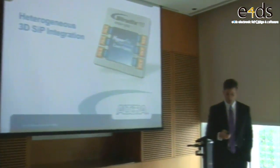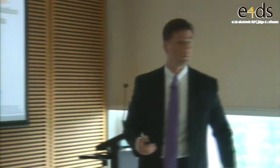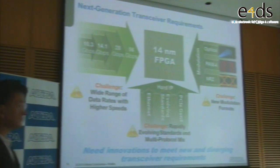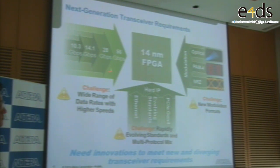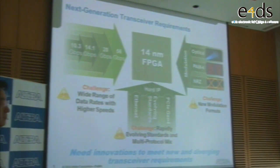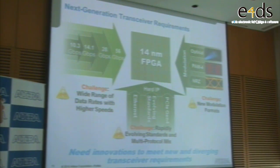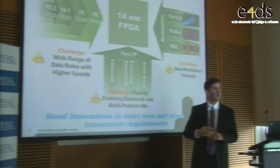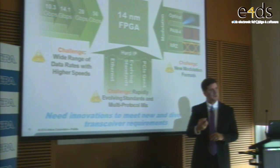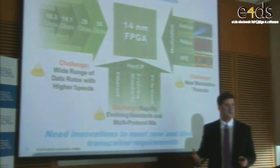So let me first spend one slide talking about why we need multi-die. Why would we even do this? And here's the challenge. The challenge is the data rates in the transceiver, or the pin that has to talk at very high speed to other devices. The range of data rates is getting very broad, and this is a very complicated problem to solve in a single chip. So we need a way to solve this problem. Another problem is that many standards in the market are not ready yet to be hardened in silicon, to be made into an ASIC. For example, Gen 4 PCIe is not done yet. The standard is not done.